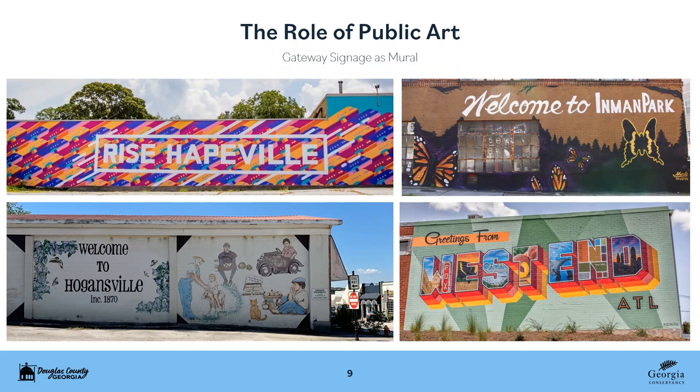In Hapeville, in the top left, they have this Rise Hapeville mural, which is sort of a slogan and a welcome sign in one. And then of course the beautiful artwork behind that. And there's a lot of murals in Hapeville. It's a very artistic, culturally active community south of Atlanta. In Inman Park, you see that black and gold butterfly again, that's featured on their mural because it is their branding symbol for the neighborhood. So it's great when that carries over.